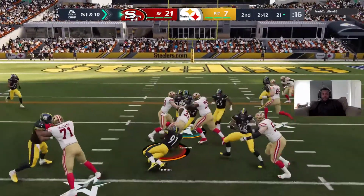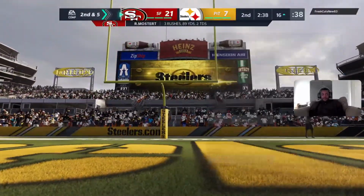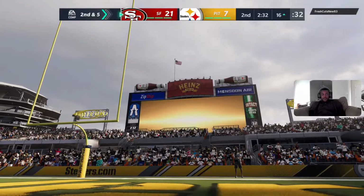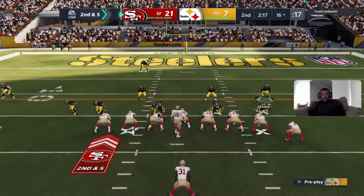Garoppolo going to give to Mostert. Stephon Tuitt, the one that got him down. And that's exactly what you want on a 1st down run. Pick up 5 yards, bring up 2nd and 5. The defensive line, though, they've got to figure out a way to out-leverage the guys up front because the offensive line is winning at the point of attack.